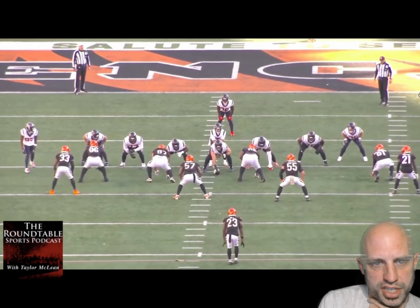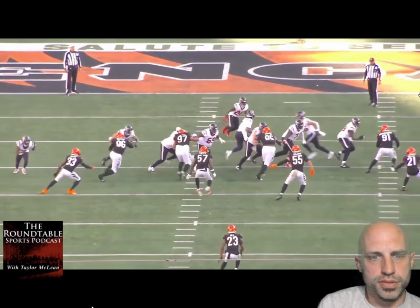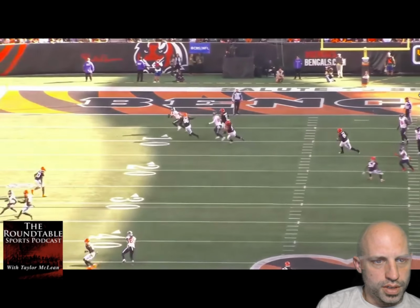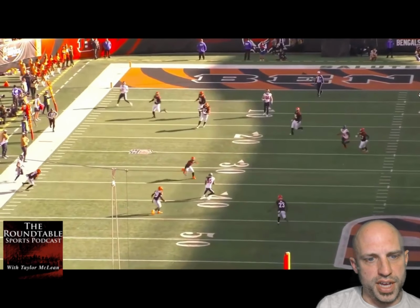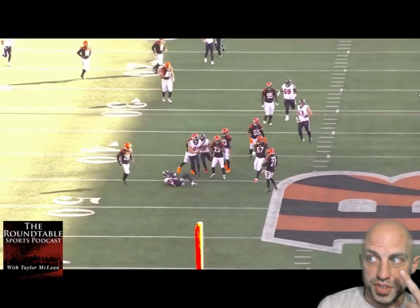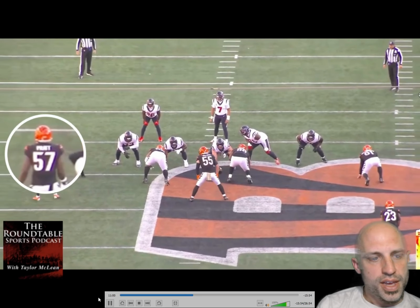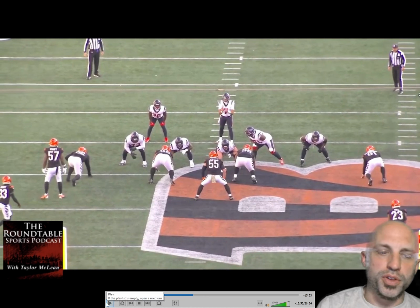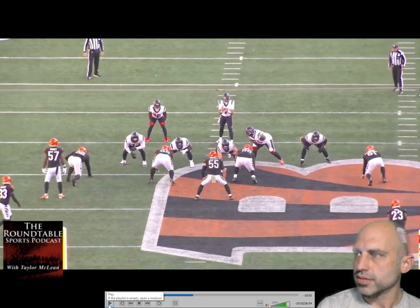All right, good CJ play coming here. Let's watch Siege. Bootleg. I like how he creates the extra time right there and finds the guy in space with his eyes downfield. Being able to run around is one thing. Being able to run around with your eyes downfield is a whole nother thing.